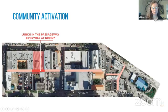I believe it's wide enough that you can drive through, and there's a lot of potential for these alleys and how you can activate them, especially with the interactions of the businesses and buildings around it. So a lot of these slides that I'm about to show are just different ideas about how you can interact with these alleys. This one's suggesting lunch. And next slide, please.